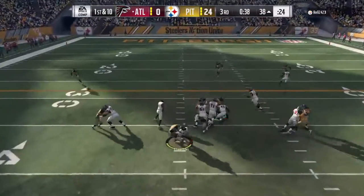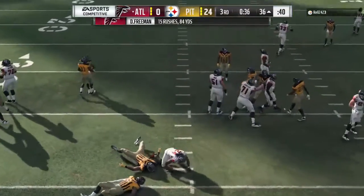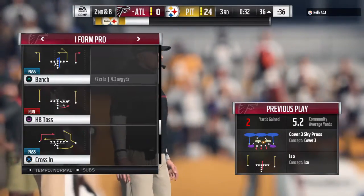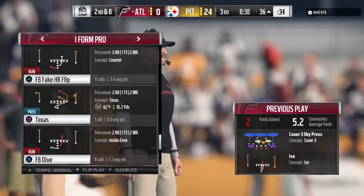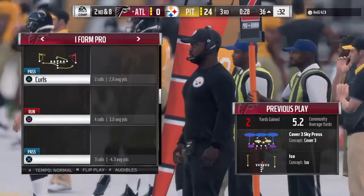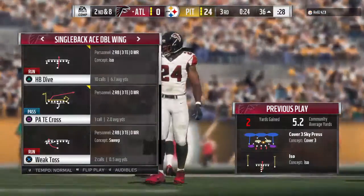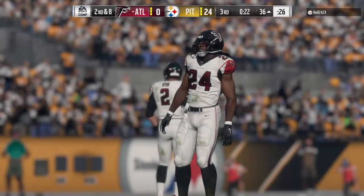Now a handoff. It's Freeman. And he'll take this one down to the 36. 2 yards on the pickup there. It'll be 2nd and 8. This is what happens sometimes when you abandon the running game. It's hard to get back to it because once guys get out of that mentality of firing out and hitting people, it's hard to get them started again occasionally.